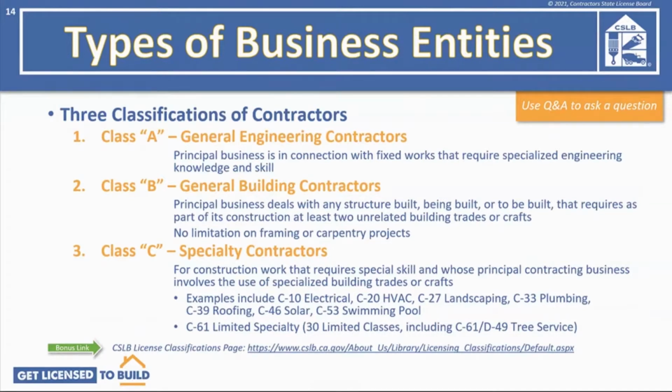Next is Class B, or General Building Contractors. This is the largest class of contractors in California with more than 133,000. B contractors have a principal business dealing with any structure built, being built, or to be built that requires as part of its construction at least two unrelated building trades or crafts.